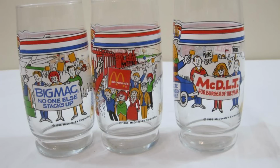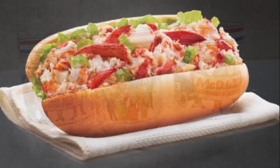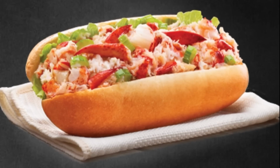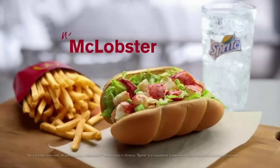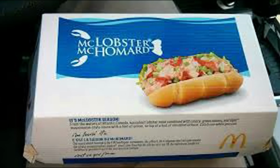When you look at enough of these items, it will make you start to wonder, what didn't they do? The McLobster hit the market in the 1990s, and yes, it did have lobster. This menu item had some supply issues as well as it not being very profitable. The McLobster has been removed from the menu, but it has appeared during the summer in the Atlantic Canada and the New England regions.